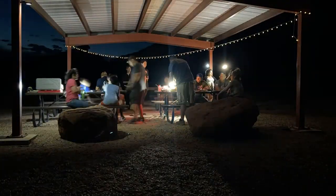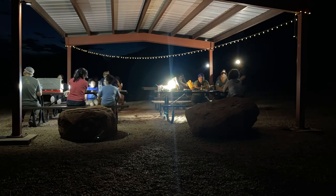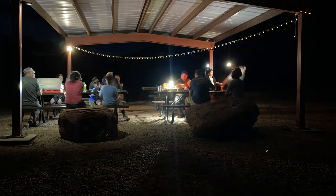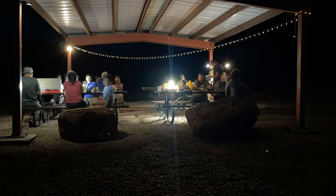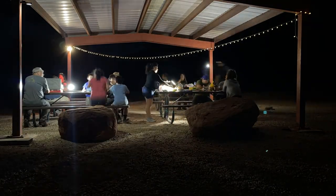Joe had his flux capacitor repaired and was able to meet us at Arches National Park. I'm pretty sure in record time too. We were all appreciative to have Joe back with the group. And of course, we closed out the night with our traditional potluck.